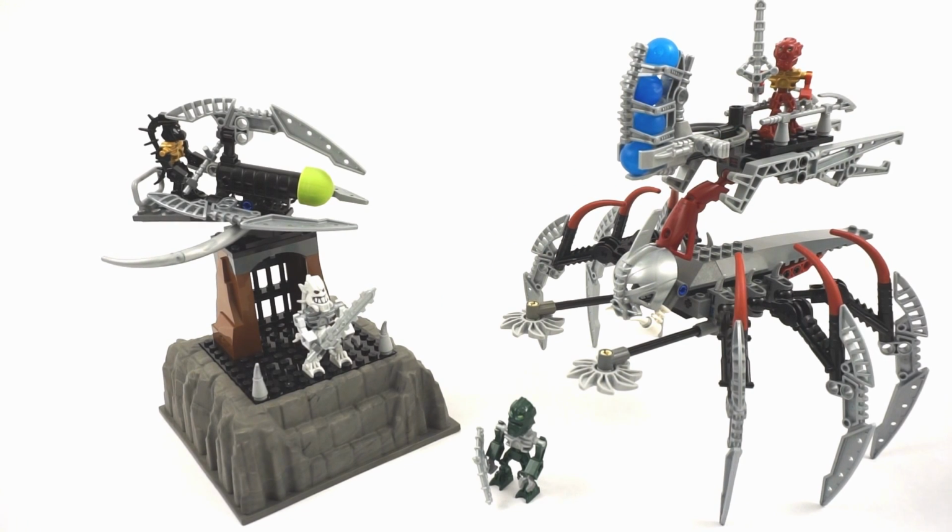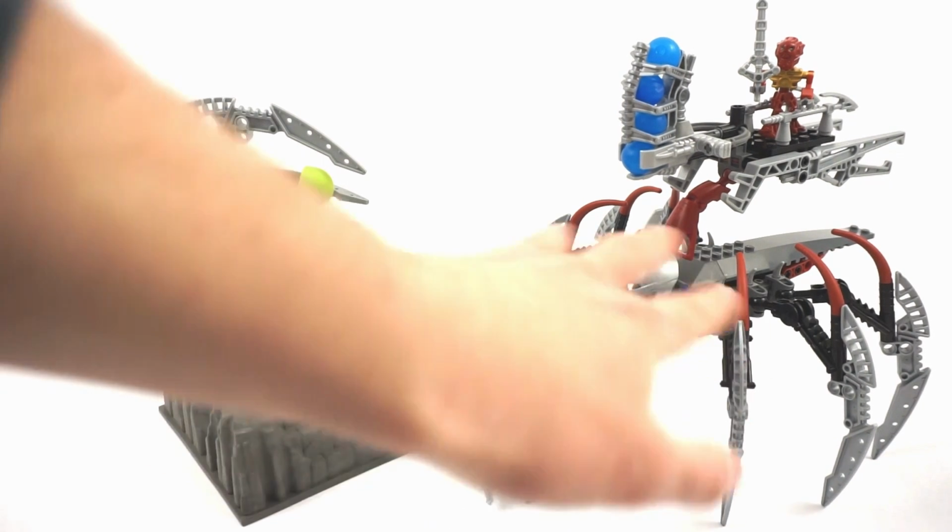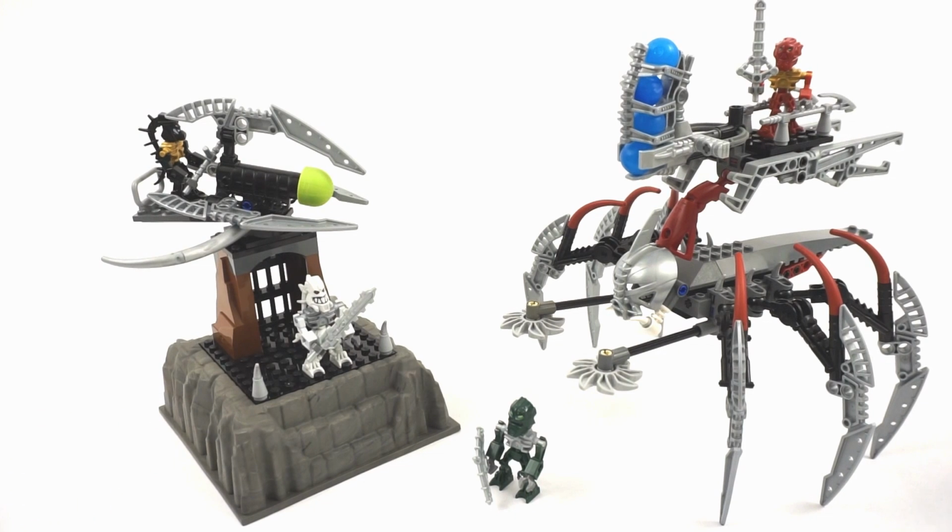Overall, I think that compared to any of the other 2005 sets, sans Battle of Metronui, there are a ton of improvements to be found here. That being said, I think this is easily one of the weaker 2006 playsets. While I really do enjoy the majority of the spider creature, the Fen Rack, I cannot forgive that top turret. It is simply poor design.